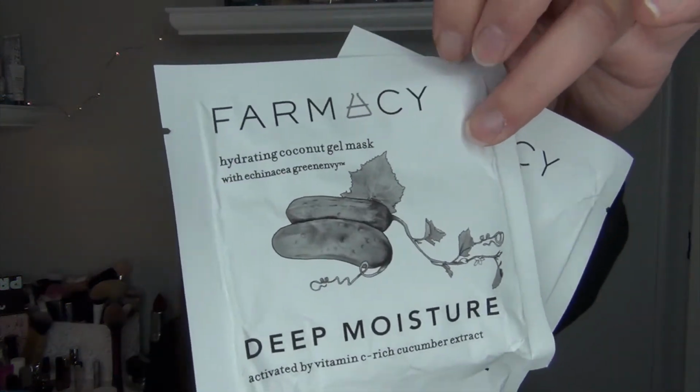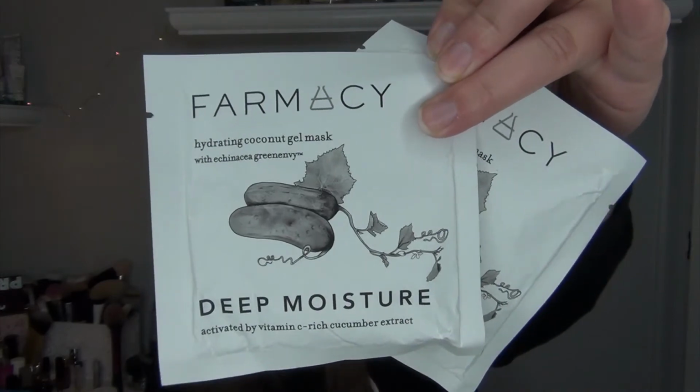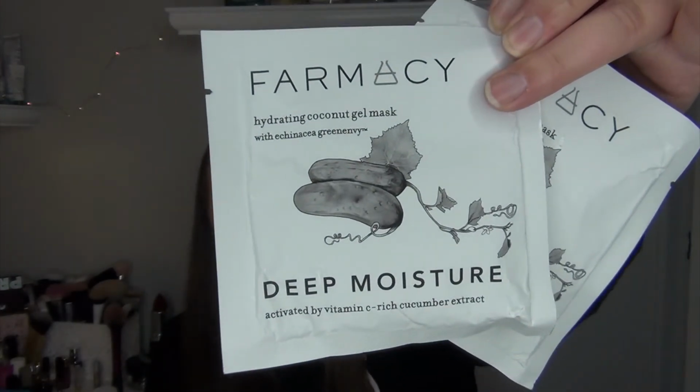So we'll see. The rest are foil packets, makeup masks, makeup samples, all that kind of good stuff. So I have two masks here from Farmacy. They are the Hydrating Coconut Gel Mask, the Deep Moisture Activated by Vitamin C Rich Cucumber Extract. These are two of my absolutely favorite masks in my entire collection. I absolutely love them. They are the same thing. And I got these from Marshalls or TJ Maxx a little while ago. So I definitely want to get these used up before they go bad.